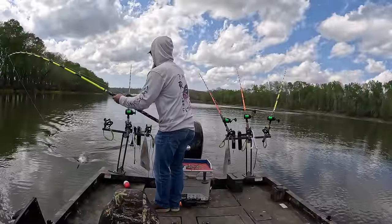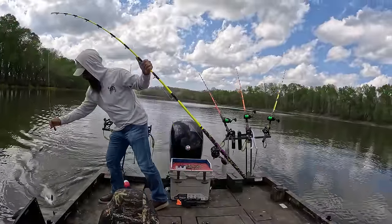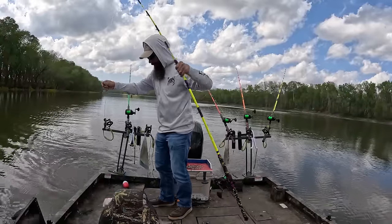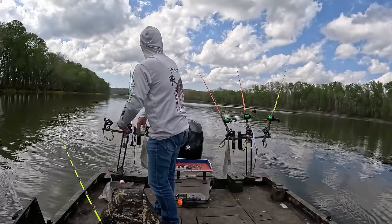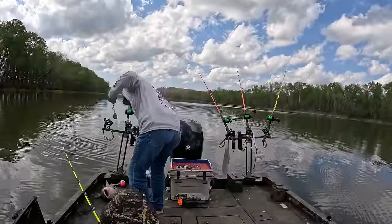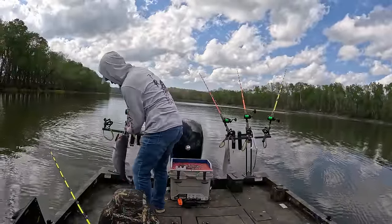Old crazy headed blue. Come up here. Yeah. Not a bad one. Definitely not the monsters we are after, but not a bad one. Yeah, not a bad one at all.